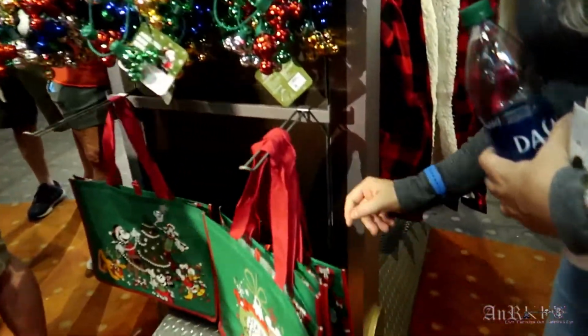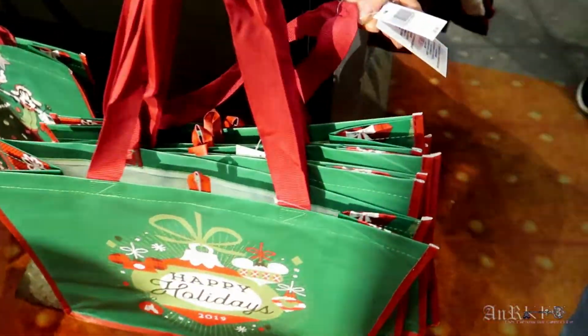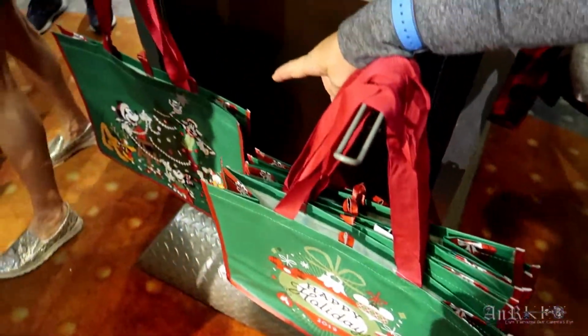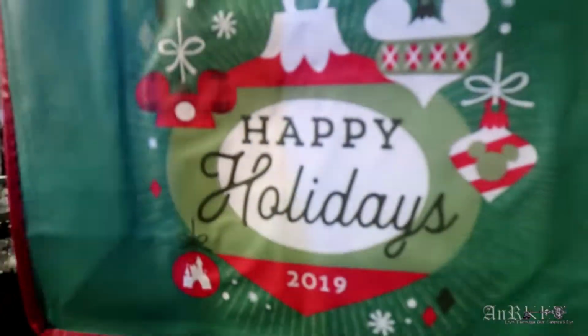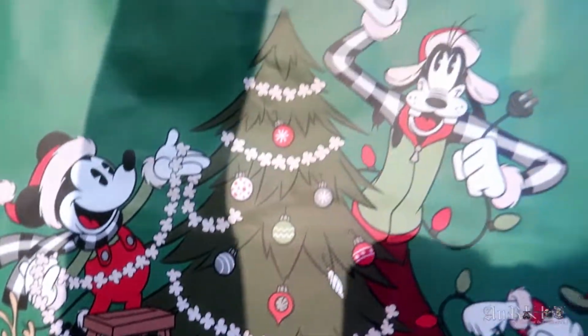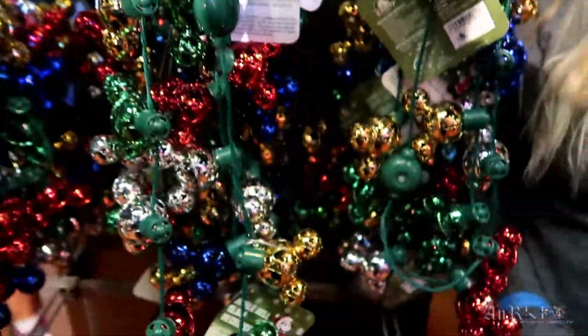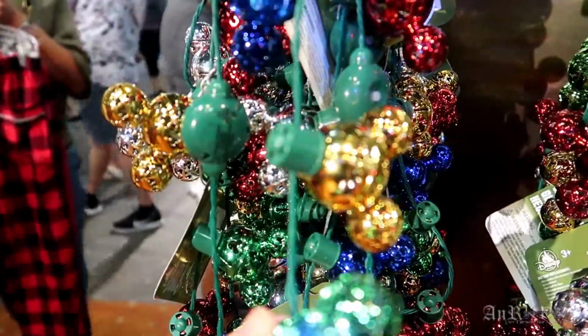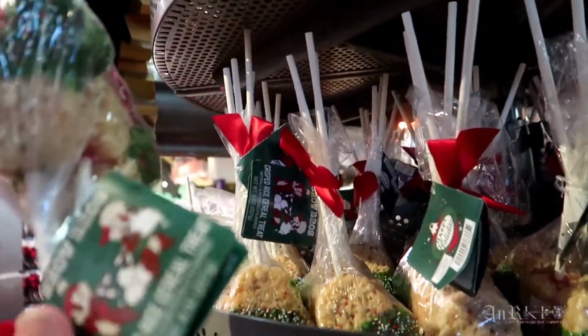La la la la la la la la la. There's another tote. The tote is $5.99. Happy Holidays 2019. So it's this on one side, this on the other side. $5.99. And then we've got these bells that light up, $14.99. Rice Krispie Treats is $13.99. Looks like you get four of them.